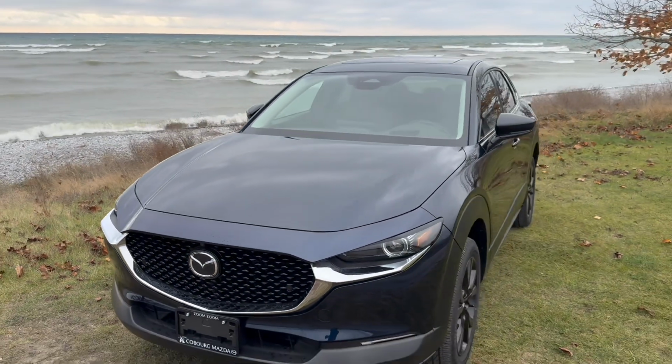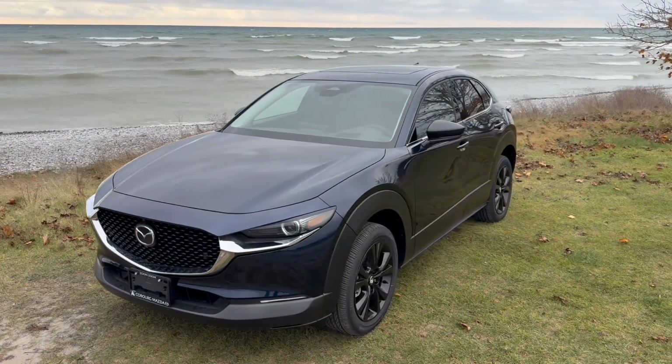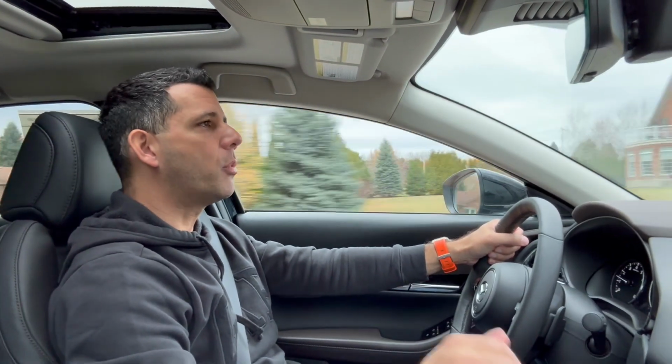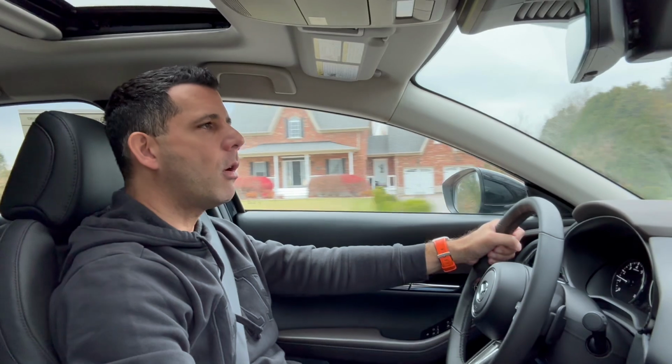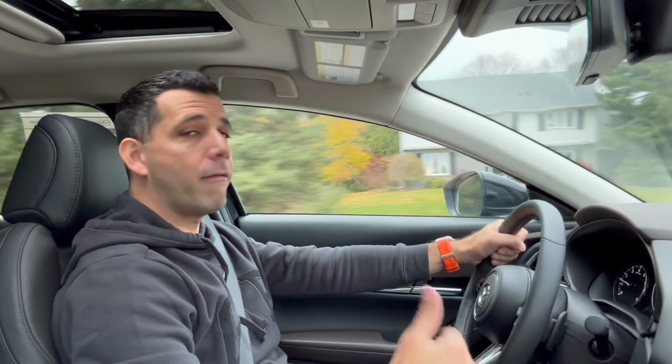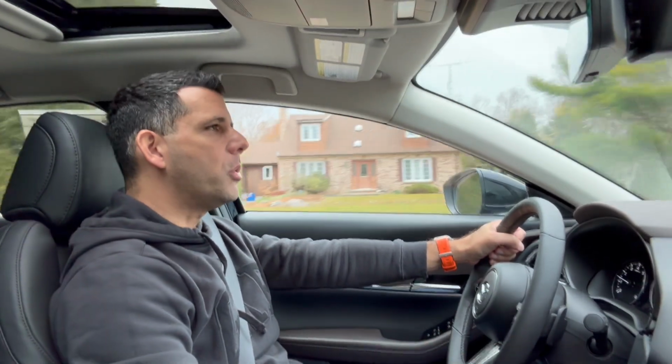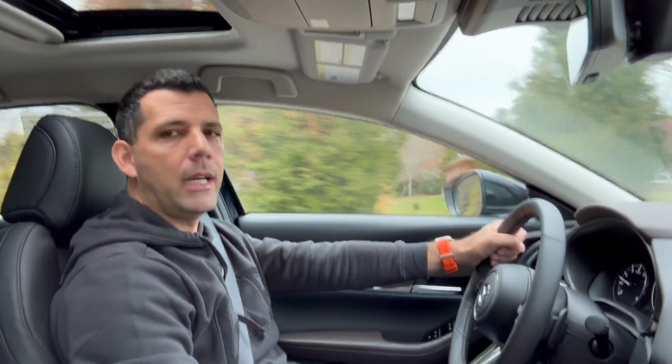The transmission is a 6-speed. I didn't mention that before. It's a Mazda transmission. I love this transmission. It's really fast to downshift. Always knows where to be. Always goes fast where you need it to downshift, and upshifts easily too for a chill cruising type of driving. So I really like it.